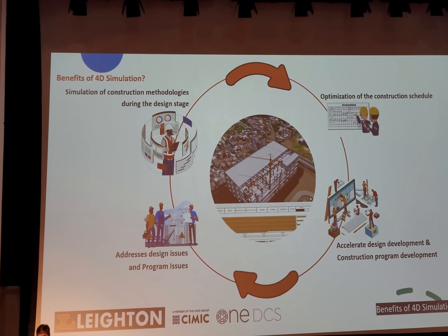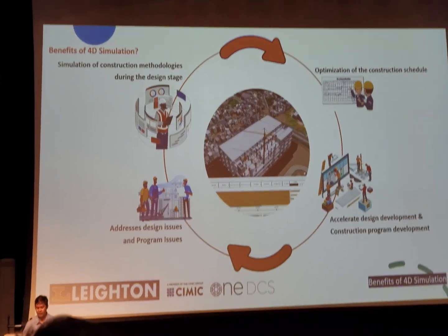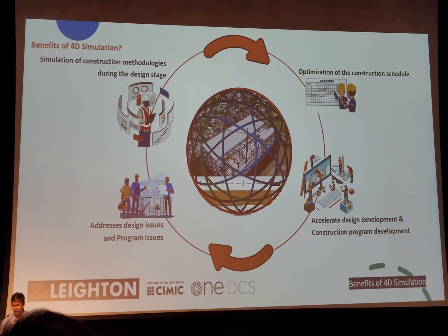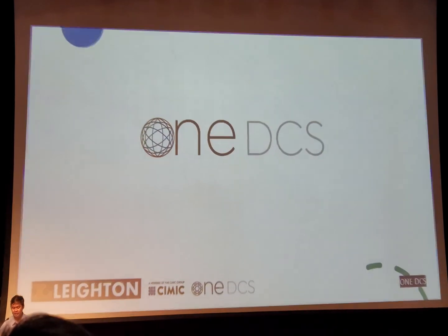This is fully achievable only if we integrate all our functions and departments to enhance the transparency and coordination between different stakeholders. So luckily, that's what we do in 1DCS.